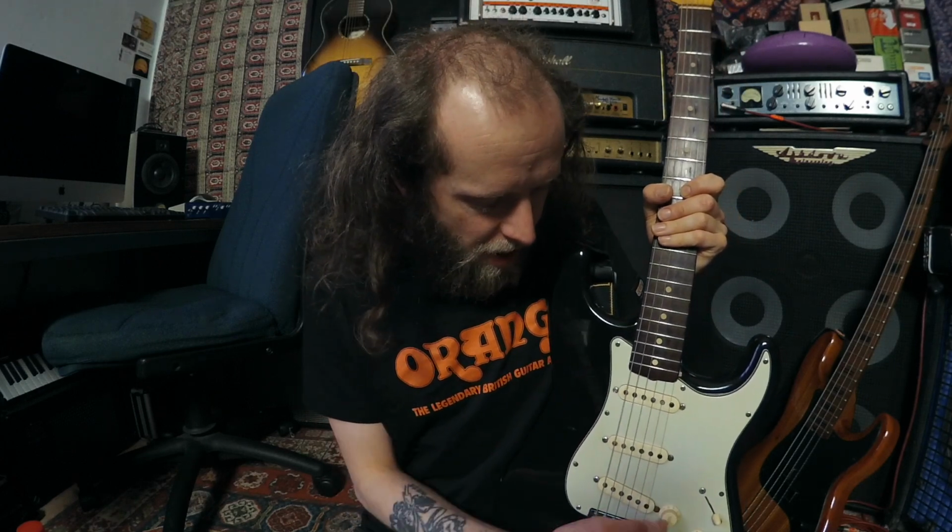And the same thing goes, if this pot dies, or when this pot dies, or when the select switch dies, or whatever, they'll just be replaced. I'll just change them. I will keep the originals, obviously, but they will just be replaced. Same thing with the frets. When the frets wear out again, it'll get refretted again. When the machine heads wear out, they'll get replaced.